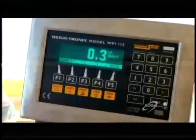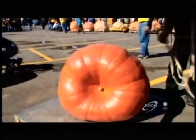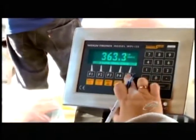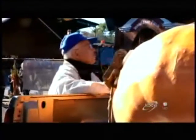Great color. Why is the color that color compared to the others? The season's been an ugly season with all the disease and rain and plants dying 2 months ago. I'm happy to just bring anything. Okay, the weight is 363.3. Good going.